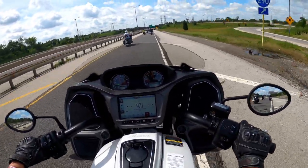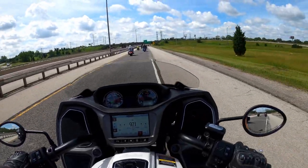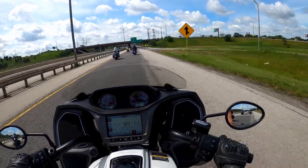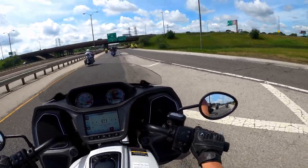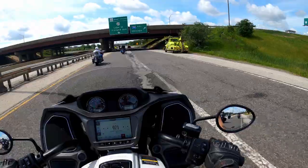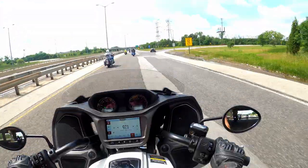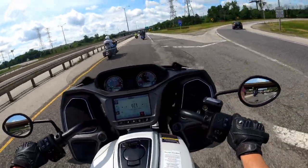Oh, this bike's definitely got slip-ons, because as he rolled past me there, I was listening to it, and mine sounds way, way different than his bike does. So this thing actually has a nice little bark to it with some slip-ons. Let's give it a little brap under here. She feels good.